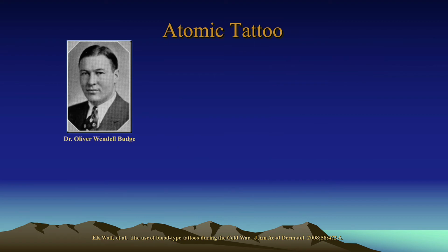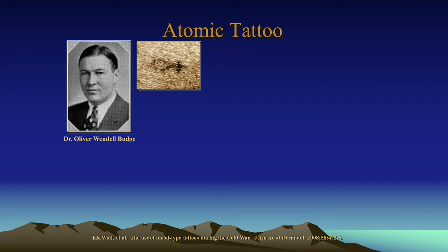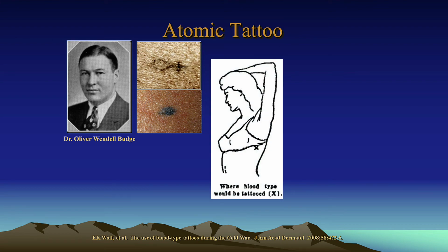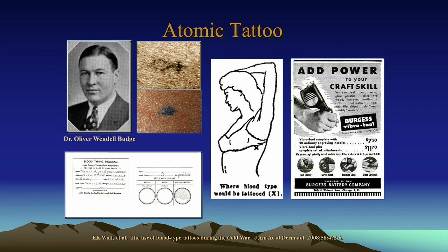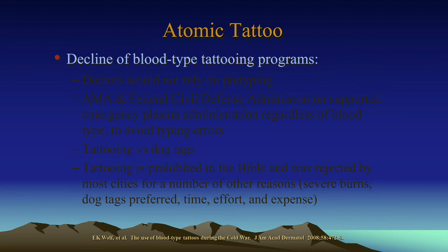And this is a picture of Dr. Budge. Here's a picture of an O positive tattoo, and this is the tattoo of my patient. You can see here is the recommended site where the X is in the lower portion of the axillary region. And this is a diagram of the actual tool that was used for administering the tattoos, the so-called vibratool. And this is an example of the blood typing card that was used at that time.